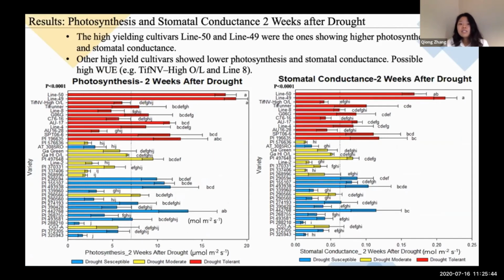And photosynthesis and stomatal conductance are both important for yield. So we studied photosynthesis and stomatal conductance at 3 times: 2 weeks after drought, 4 weeks after drought, and 1 week recovery from drought. And we find that there was significant difference between genotypes for those 3 times.